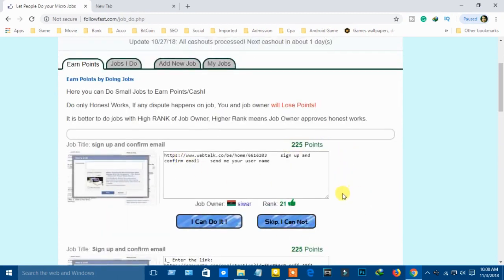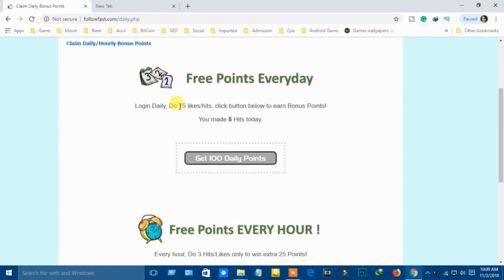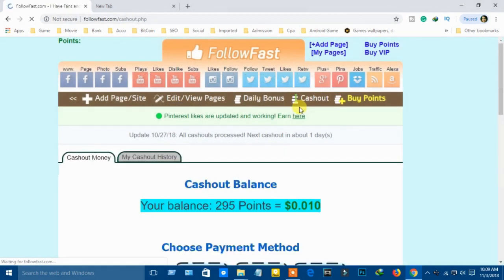It will take 1 to 2 minutes to complete a job. All the information about the job is also given. Every day after you finish 15 tasks you will get 100 bonus points. In the cash out tab you can see your earnings and the cash out options.